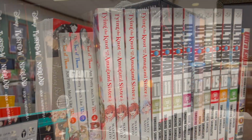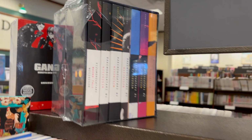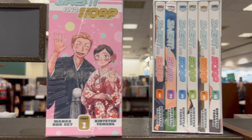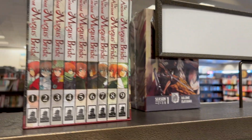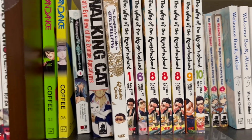I'm starting it soon. I forgot to mention earlier, but they have a lot of manga box sets on the top of the shelves areas. So that's another way you can go about collecting these series if you know you want the full set right away. But yeah, that's another option. So that's great that you have lots of ways to collect these.